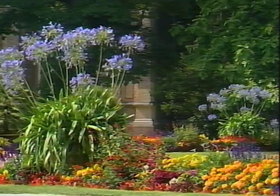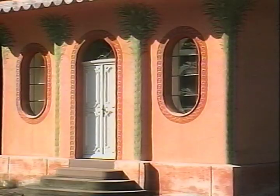Especially attractive are the beautiful green, relaxing grounds throughout the city. Karlsruhe has the most parks and gardens of anywhere in Europe.